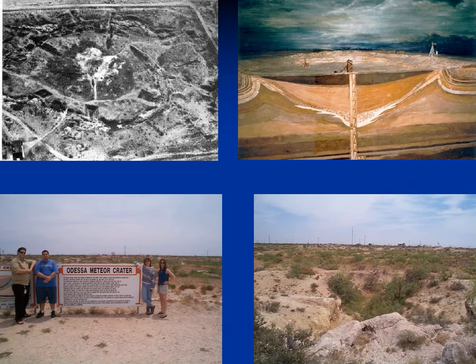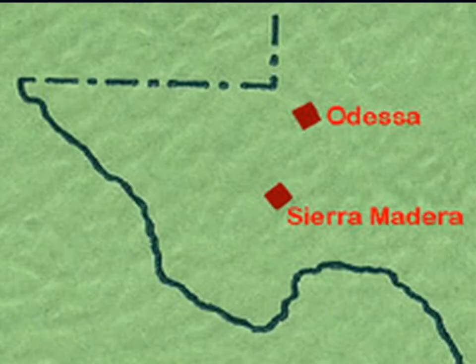This hole in the ground is almost completely eroded, so you don't really see a whole lot. The ground is only a tiny bit lower in elevation than the surroundings. The surrounding rim that had been pushed up has been mostly eroded away itself. And so it is a circular sort of scar on the surface of the planet. That's not the only meteorite crater there. South of there is something called Sierra Madre. Sierra Madre is another remnant crater.